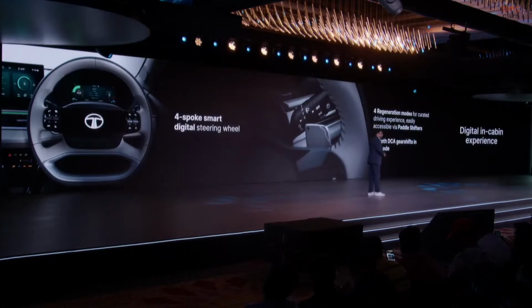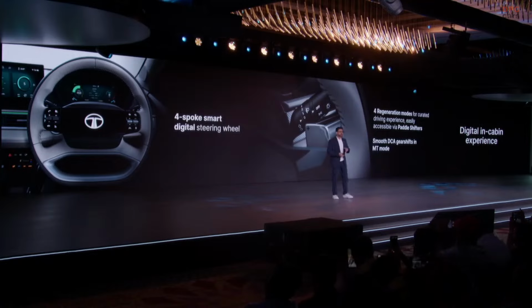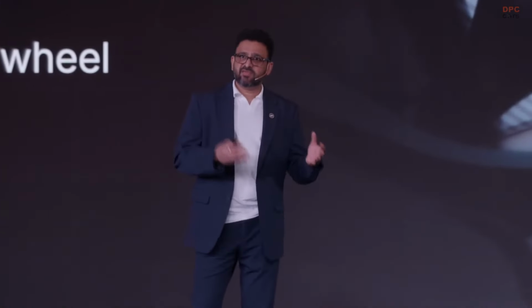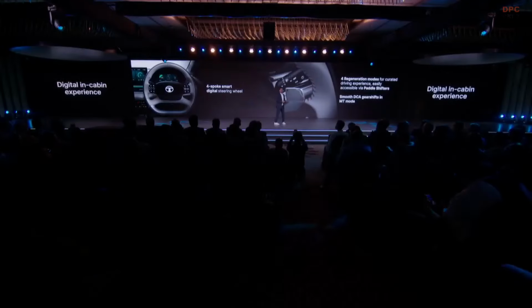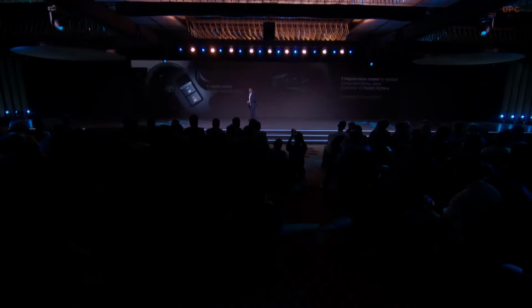The Curvv comes with our advanced, superior 4-spoke digital steering wheel. Not only does it take the internal ambience to a different level, it also unleashes a lot of digital functions, including the voice assistance. The Curvv comes with paddle shifters. On the EV, it manages the regenerative modes, 4 levels, and on the ICE, it gives a very, very enticing control over the DCA gearboxes.